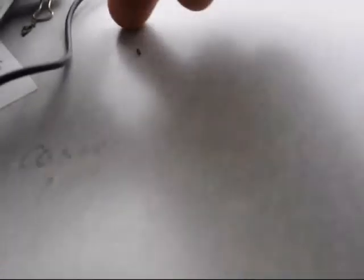Playing possum, see? But he's alive. Ooh! As soon as I touch him, he'll play possum, see? Yep, what a bug. All kinds.